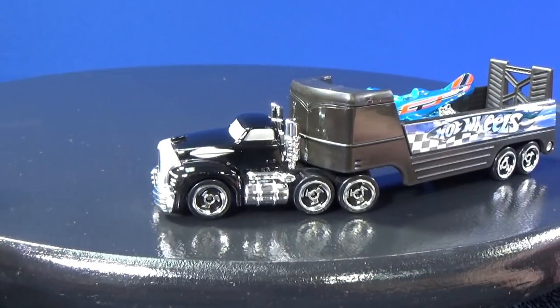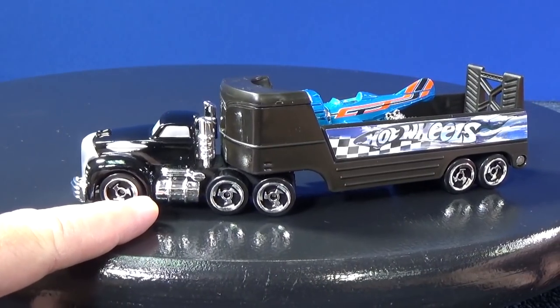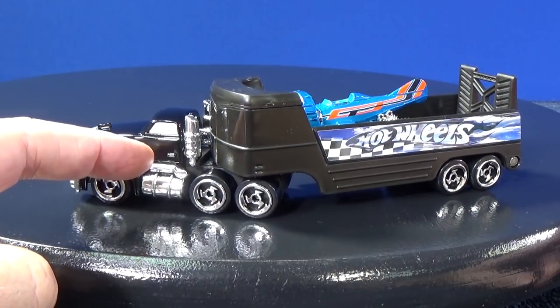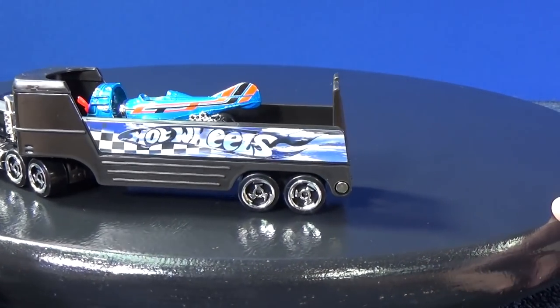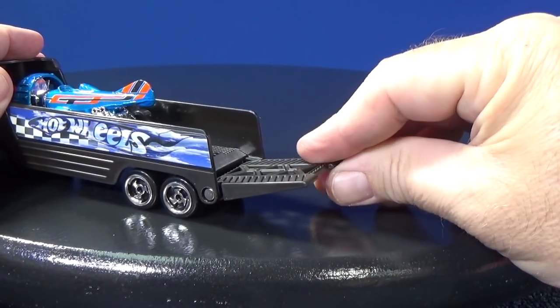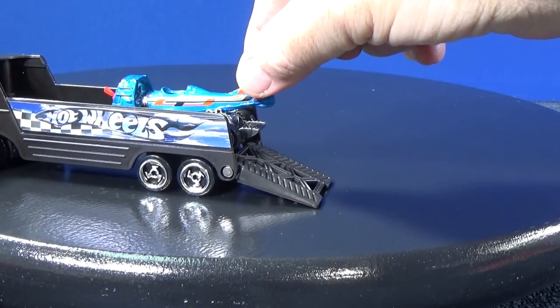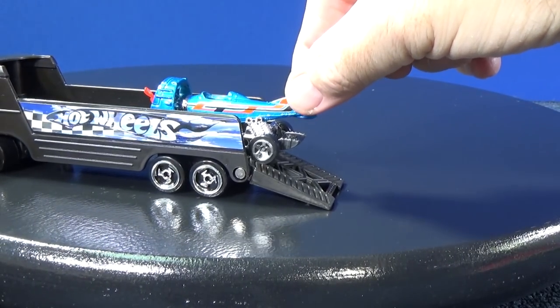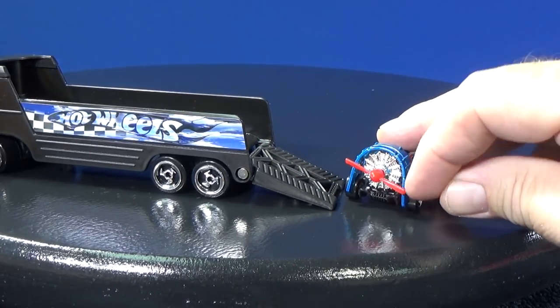This truck has a lot of shiny chrome. Has chrome smokestacks, has a chrome gas tank, chrome exhaust, shiny wheels. Look at it reflecting on my turntable. Hot Wheels logo. Let's check out this. Easy opening. Oh, nice and long. That means our vehicles are going to come out pretty nicely. Not like, well, they'll get stuck a little bit. There's Dogfighter with his propeller.